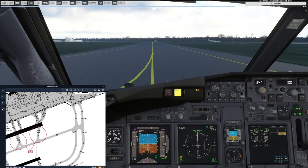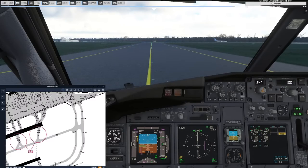But Air Europa over there is pretty much where we are about to go. He's on uniform going southbound, and we'll go in Tango, northbound.